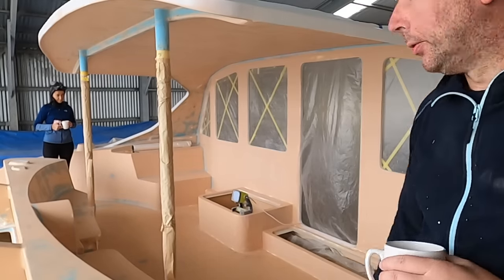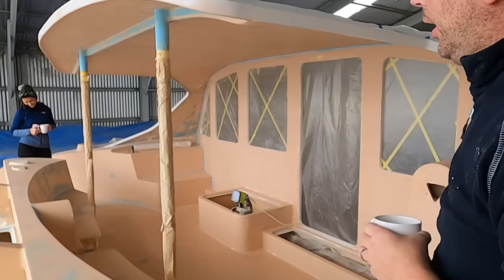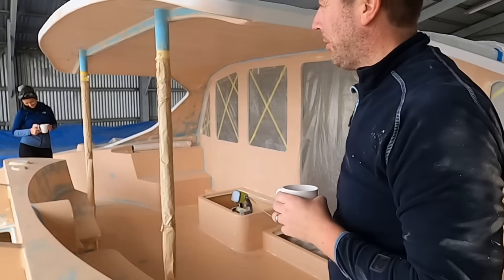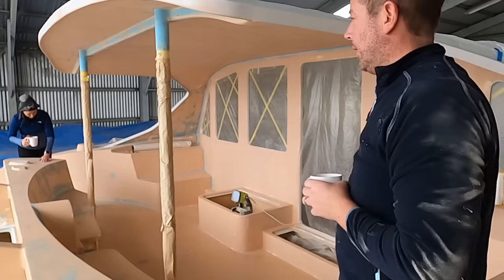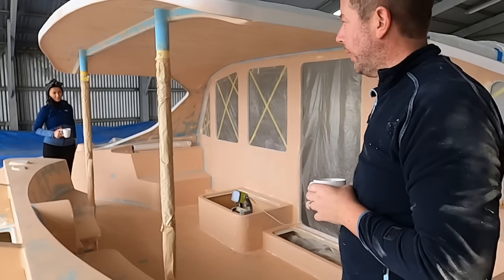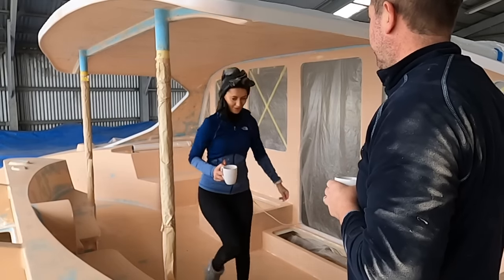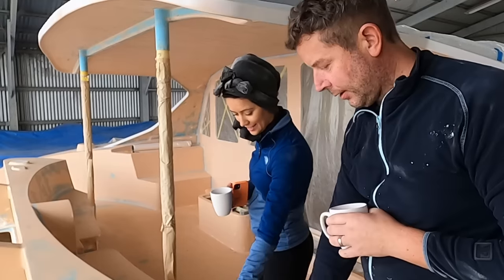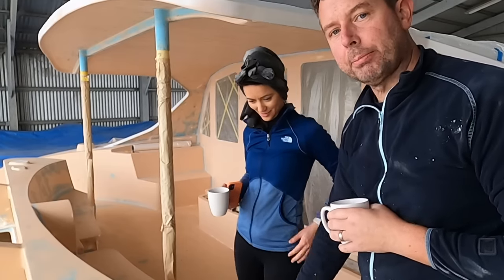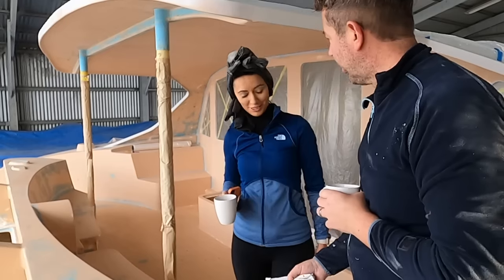We have to not look at the imperfections. If you look close enough, you'll see imperfections everywhere. But big picture is, it's amazing. It looks great. I just wish we had a way to transmit the feeling when you touch this. It's so fine. Soft as a baby's butt is the definition. Appropriate term. Correct term.